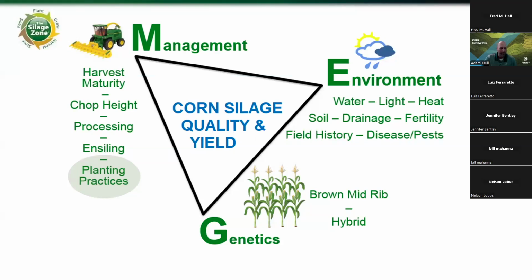Making high quality corn silage is not as simple as just planting it and harvesting it. There are a lot of things that go into making high quality silage. We look at this from the management side of things: the harvest maturity, chop height, like Luiz talked about, the processing and siling, the planting practices. The environment plays a much bigger role than the genetics do. The environment has 3 times more effect on fiber digestibility than the genetics do. We've had years with certain weather conditions where non-BMRs had a higher digestibility than a BMR planted the previous year in a wetter environment. So we've got to understand the environment's role in fiber digestibility.